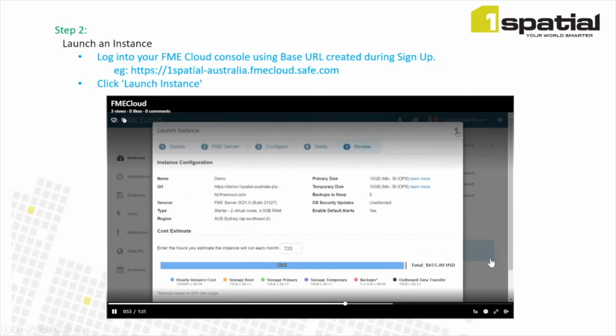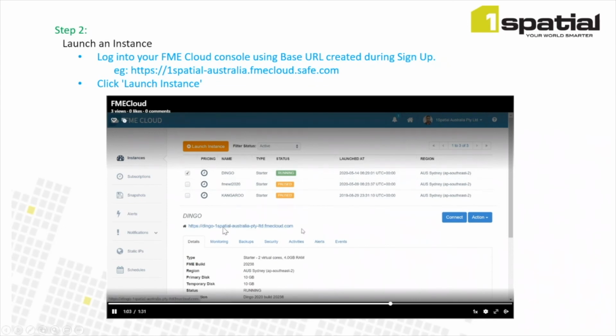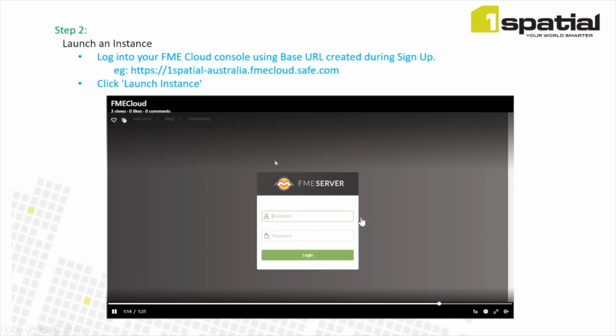So that's it. Then you will get an instance. This is one of the instances that I have already created. You can see this one's pricing model is on demand, and you can go to subscription and change it later. Here we get the URL. You can copy it into a different tab in the web browser, and here you go. You get a new FME Server instantly.